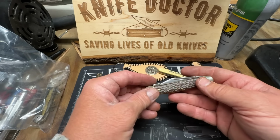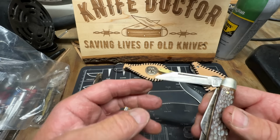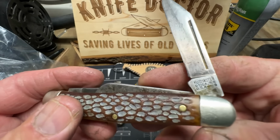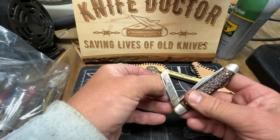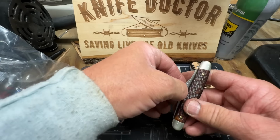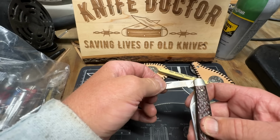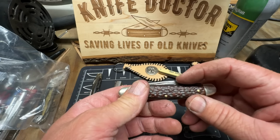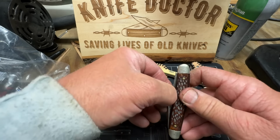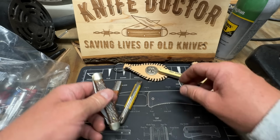Now this one here, the blade's been messed up. Right here. It's a Cut Master. Yeah, Cut Master. Somebody's done messed with the blade some. But the sheepsfoot blade's in excellent shape. Spade blade looks like it's been messed with too. No, ain't bad if it has. See, it's just way down. That knife's in good shape too.